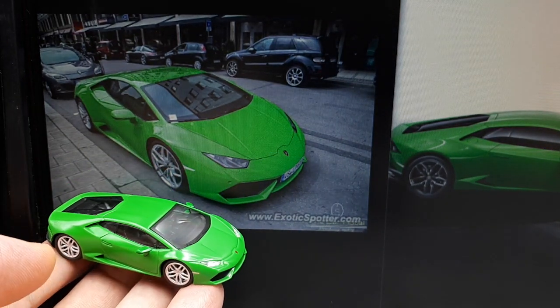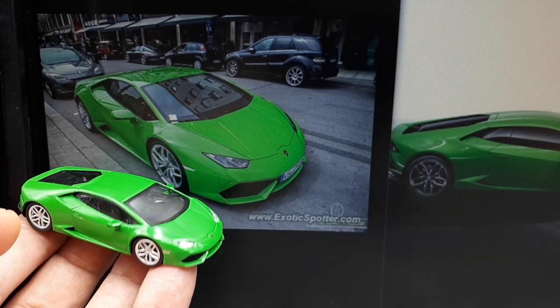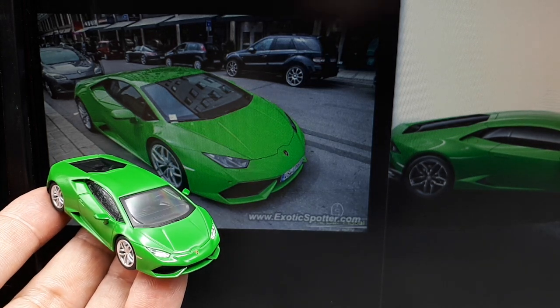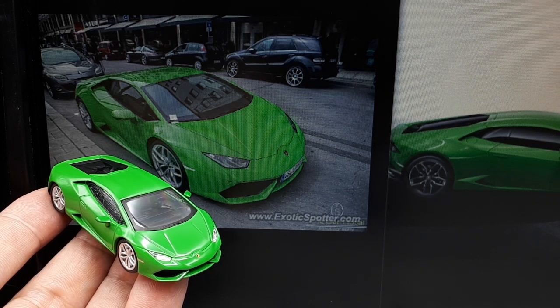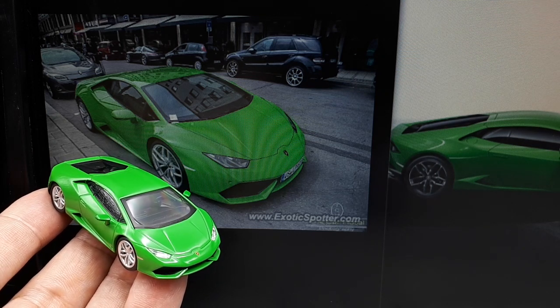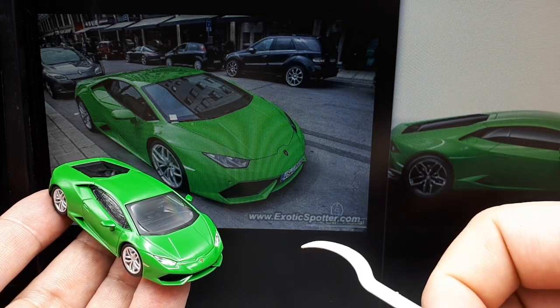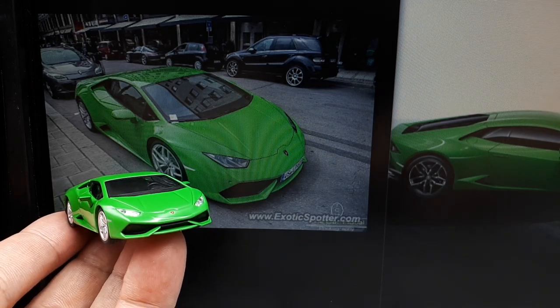Yeah, so these are 2014 Huracan images here on the monitor, and look at the wheels, they match. I mean, this green, it matches. I wouldn't be surprised if Kyosho got the color code from Lamborghini, but you know, my computer monitor, your screen, who knows, it might end up looking blue on your side, but it looks good to me. Alright, so the mirrors look good. Yeah, the vents look good.